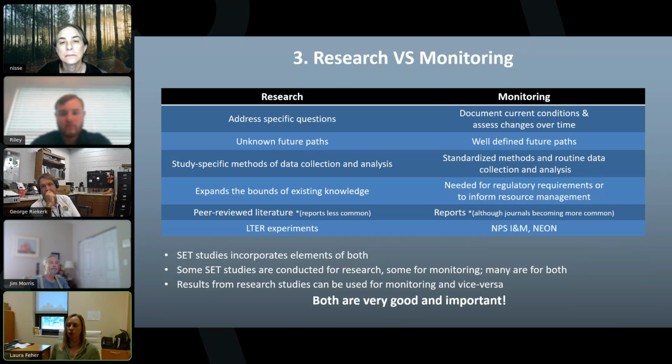So I'll briefly go over the distinction between research and monitoring, and on the next slide, I'll talk about why this distinction matters. In general, research is designed for addressing specific questions or hypotheses. There are generally unknown future paths, like will you expand on this research or go in a different direction? The methods that are used for this research are going to be customized specifically for the questions that you're trying to answer, and this research is expected to expand the bounds of our existing knowledge.